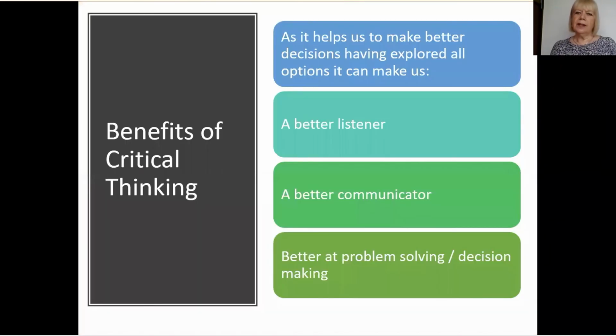And so I think you can see the benefits of critical thinking. If we can develop those skills, it helps us to make better decisions, having explored all the options. And so it also, in the process, should make us a better listener and a better communicator, because we're thinking about what we're actually asking, and therefore being better at problem solving and decision making.